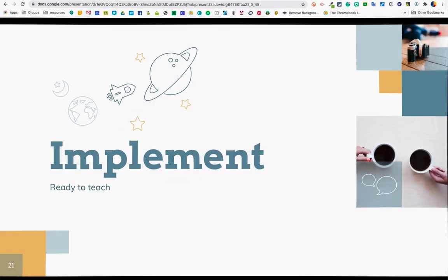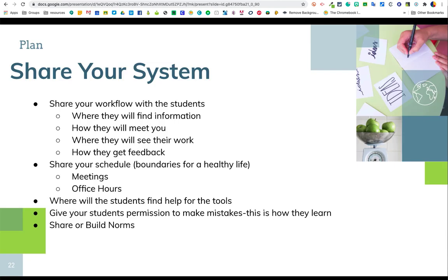All right, so you've done your designing, you've done your planning. What's next? Implementation, getting ready to teach. One of the first things you want to think about when you're getting ready is all of the different ways you will share your system and all of the different systems that you have to share. So you're going to share your workflow with students, where they'll find information. You need to share a schedule with students and with parents, and be sure to set those boundaries for a healthy life, not only for you, but also for your students.